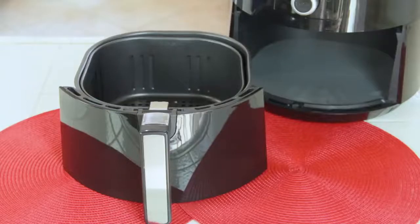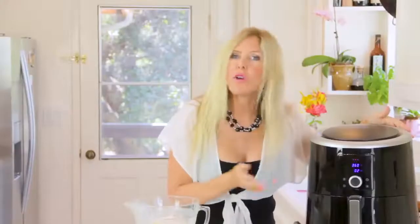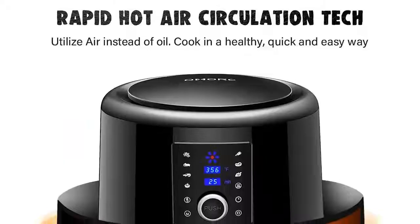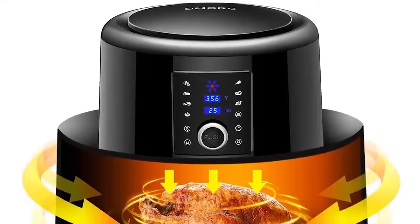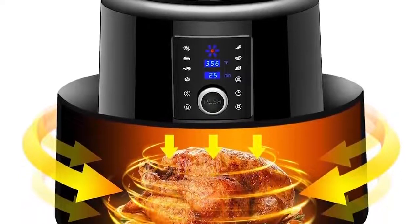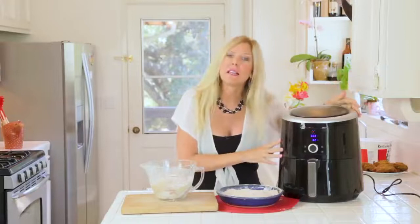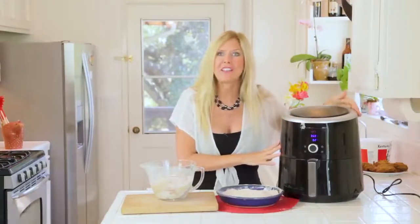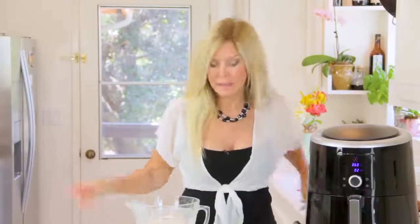I like the large size because I like to cook a large quantity of food to feed me and the kids. If you don't know about air fryers, the way they work is there's such a rapid air circulation in them. It fries the food really quickly from the exterior, which will give you really crispy food. It's super great for French fries and anything you think of that you like fried. But there's no added oil, so it's so much healthier for you. Let's get our chicken ready.